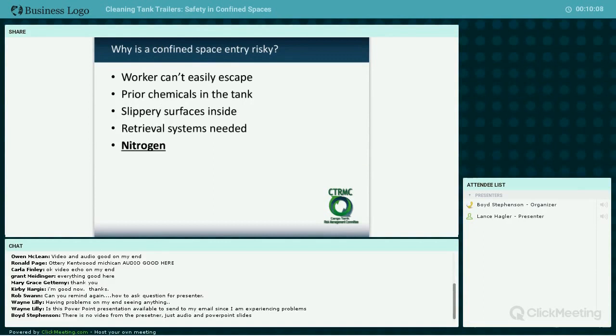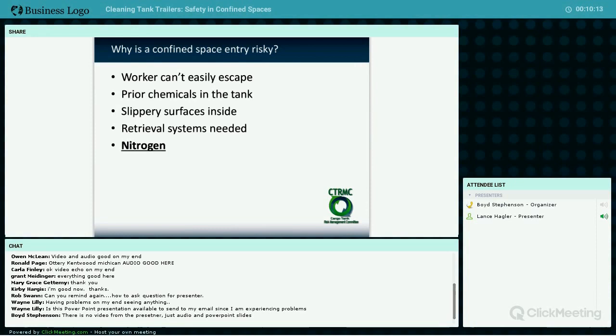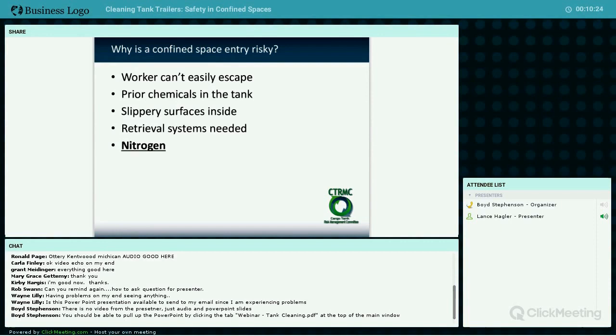So we talked about why we do confined space, and what hazards are present in a tank wash. Let's talk about confined space itself and why that is even risky. A few reasons. One, the worker can't easily escape. We're really talking about a permit required confined space for the purpose of this webinar.